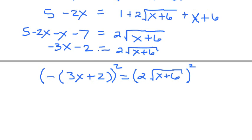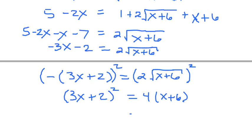We've got to square that negative. Bam, goes away. You know what? Let's just write this. We squared the negative, and negative 1 times negative 1 is positive 1, so that goes away. Let's see, that's going to be 4, and then we've got x plus 6. Let me go ahead and distribute this across. 4x plus 24.